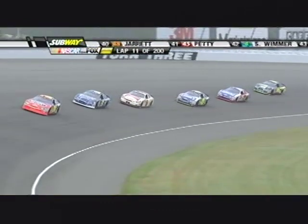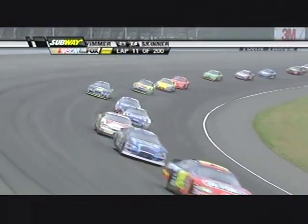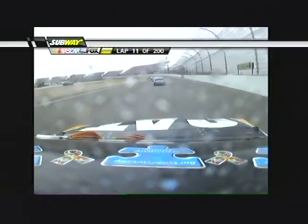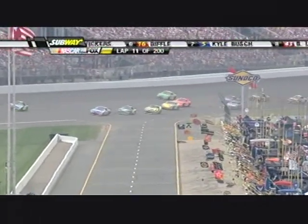Eleven laps, caution for the second time. The first one for Robbie Gordon's spin, and this one for another rain shower as these clouds continue to drift through and across southern Michigan. Looking out Dave Blaney's roof cam, Dave is back in the 35th position right now. You can see the rain hitting his onboard camera there.